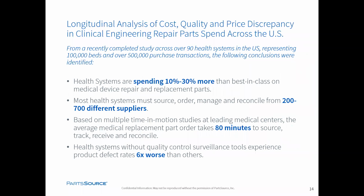was that the health systems we studied here, which were, again, 90 health systems in the US representing over 100,000 beds, were spending, when you looked at what the opportunity was within their organizations relative to what's available in the market, somewhere in the ballpark of 10 to 30% more for medical device repair and replacement parts than those who were best in class.